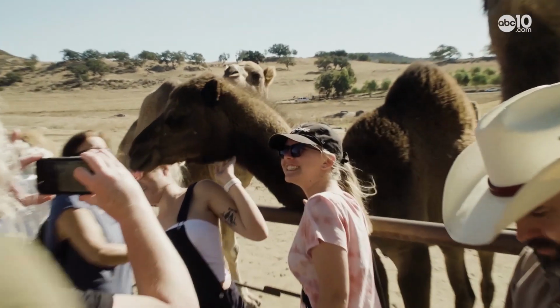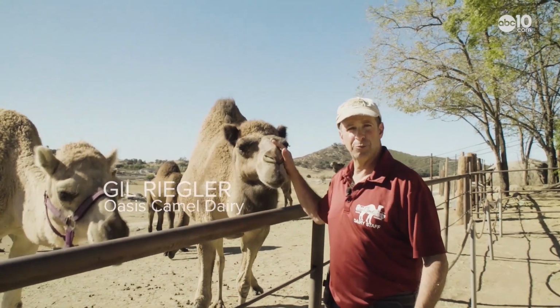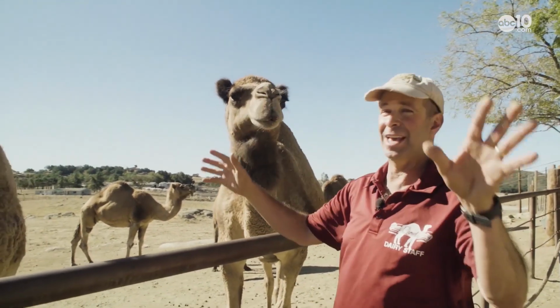This is the Oasis Camel Dairy in Ramona, California. What are we looking at here? We have the one-hump camels right over here. They're the hot desert camels. They do really good in this area. This is pretty much like their natural habitat.